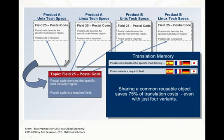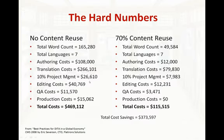And it's amazing how much that actually translates to. Here's the hard numbers that they shared with us. When you had content reuse, and they were looking at 75%, we have customers who are at 85. That's the highest I've seen, really. You're looking at total cost of word count is reduced, right, because you're doing reuse. Your languages stay the same.